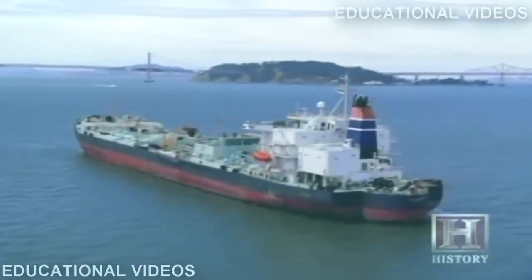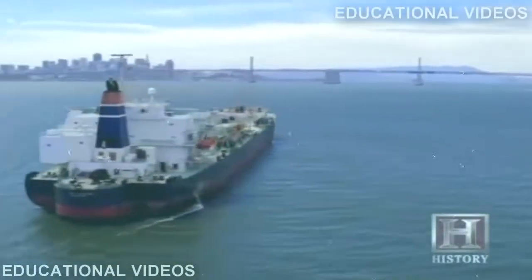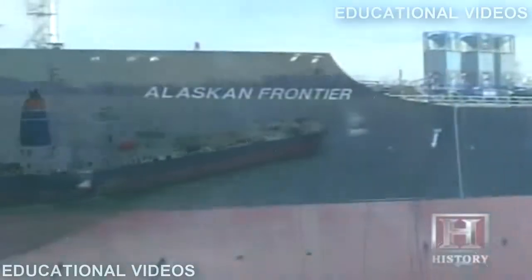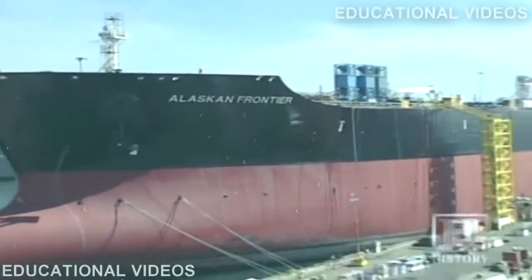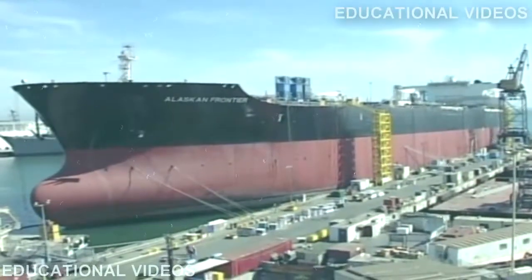Monitoring the hundreds of oil tankers entering U.S. harbors is a huge responsibility for the Coast Guard. And they're about to get even busier, as the tanker industry is currently undergoing the highest level of new ship construction since post-World War II.